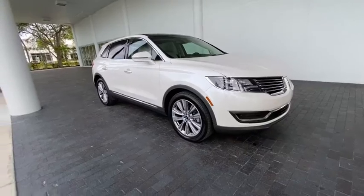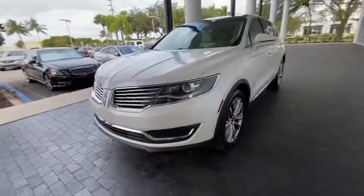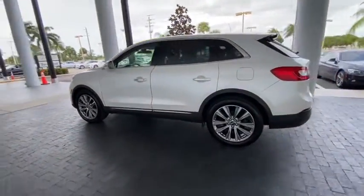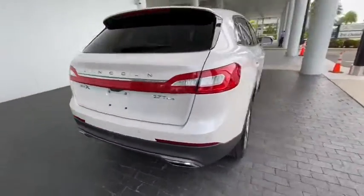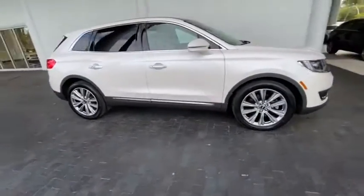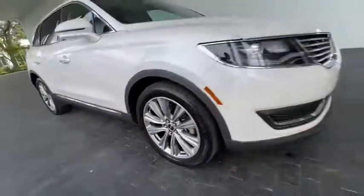We are pleased to show you the 2017 Lincoln MKX. The Lincoln MKX offers performance and a distinctly powerful ride that's ahead of the curve. Boasting excellent launch and acceleration with a powerful engine that delivers plenty of horsepower, the Lincoln MKX is truly empowered for action. This vehicle has less than 25,000 miles.